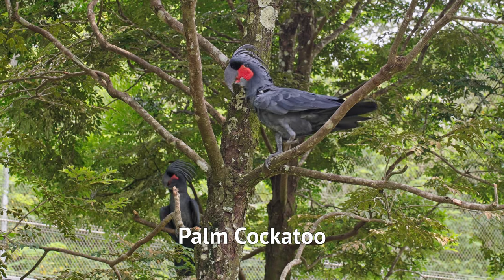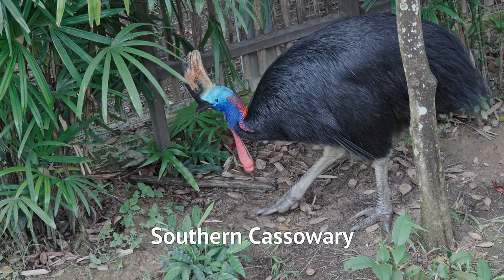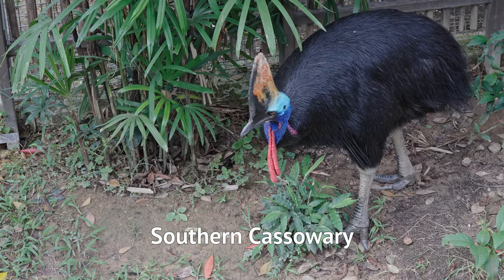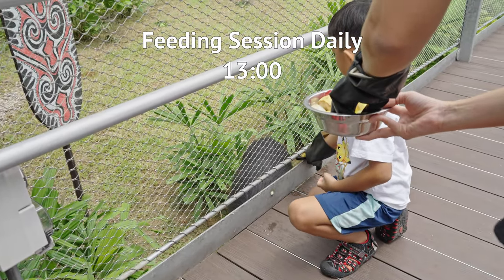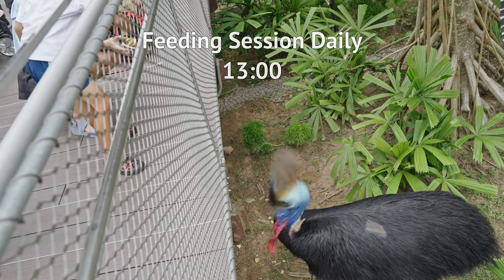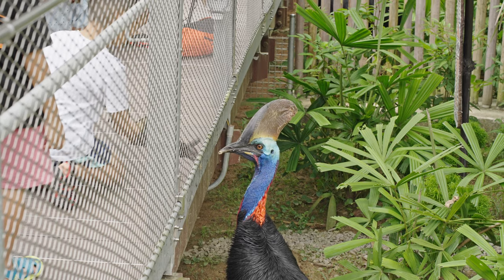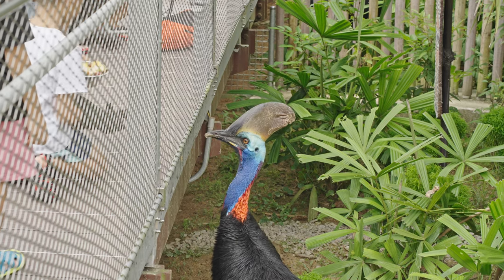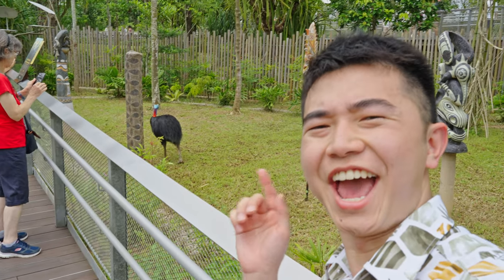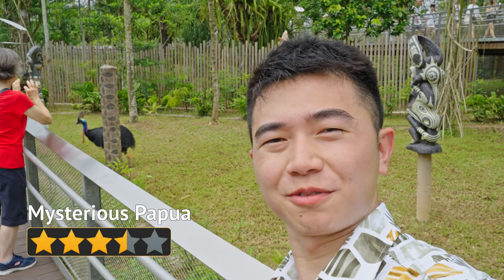This area simulates the lowland forest of Papua. The star of this area is the southern cassowary. You can feed the huge cassowary in a feeding session, but it's 1 p.m., so it'll be too rushed for this route. It was really cool to see it up close and watch it gobble up big fruits. While the scenery is great and the cassowary bird is magnificent, I feel that they need more birds here. So I'll give it a 3.5 out of 5.